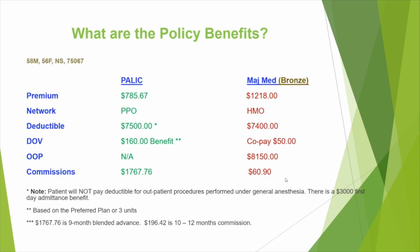Here's some notes. As we mentioned earlier, some caveats on this $7,500 deductible. Patient will not pay deductible for outpatient procedures performed under general anesthesia. And there's a $3,000 first day admittance benefit. Basically, what we're saying, folks, is that $7,500 deductible is actually a $4,500 deductible. Also, this is based on our preferred plan or 3 units. And again, I'm going to reiterate this commission, $1,767.76. That's for a 9-month blended commission, and that turns into a $196.42 for months 10 through 12. That'll be as earned.